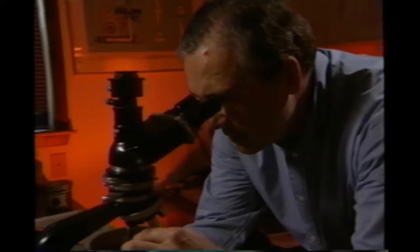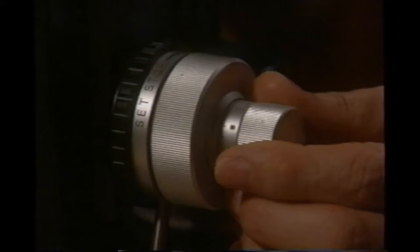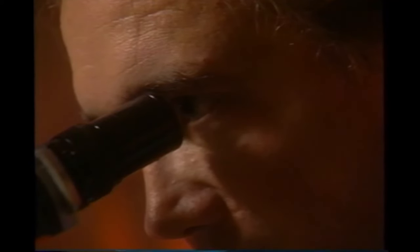There are a number of features we look at. DeForest first looks at the hair's color. Color in hair is determined by tiny pigment granules that appear here as brown speckles. Adjusting focus lets DeForest examine each plane of the hair shaft for pigment distribution. In some hairs, the granules are distributed evenly. In other hairs, they form clumps.